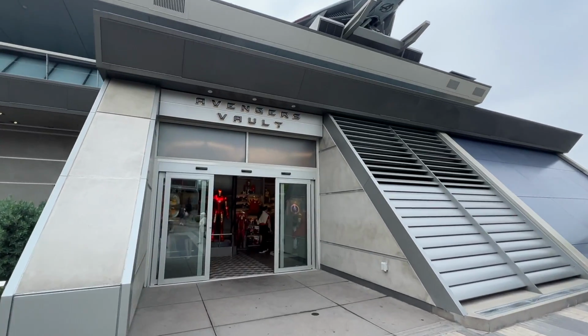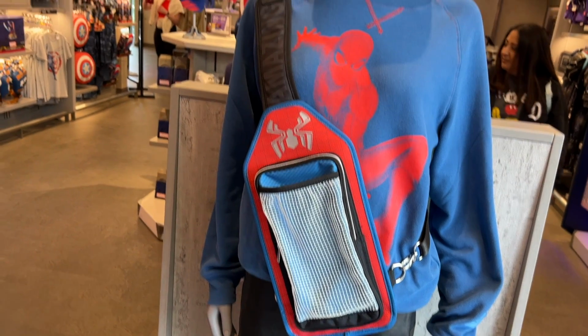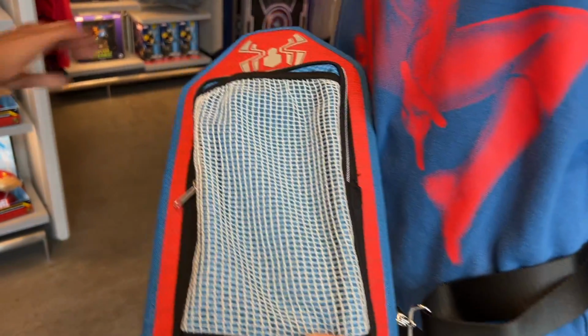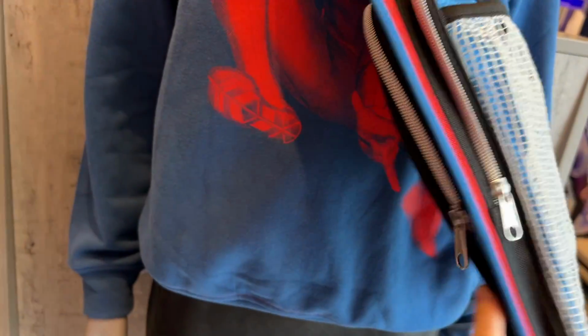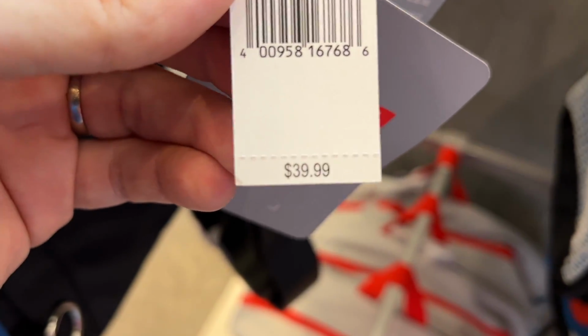Now we'll poke over into the Avengers Vault. Disney is really doubling down on the cross-body bag sort of merchandise style. I've not seen this before. And it just fell off the shoulder. Amy's gonna fix it for me. I was looking for a price, but we may actually have to find where these are. $39.99 on the price there.